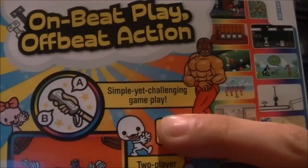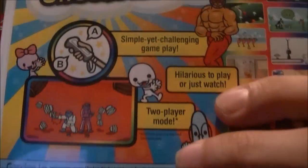It's a Rock Band type game, but without the dots on the screen and everything. But you're actually interacting with your environment on the beat to the song, which is really, really awesome. And it gets harder as the game goes on, but as it says right here, it's simple yet challenging to play, which is definitely the truth. It has a 2-player mode. It says hilarious to play or just watch.